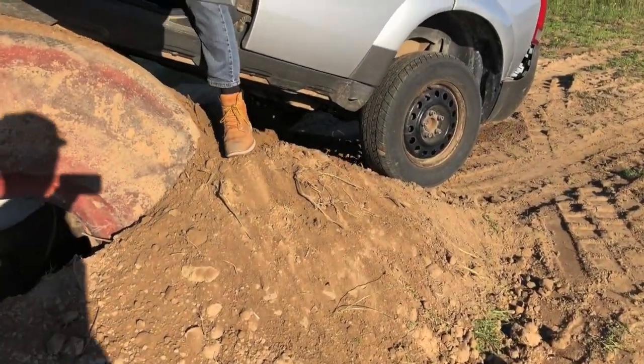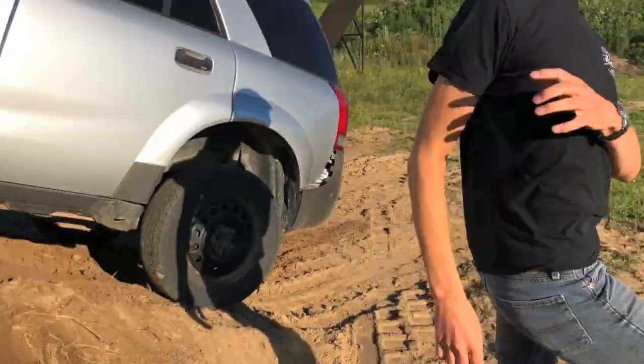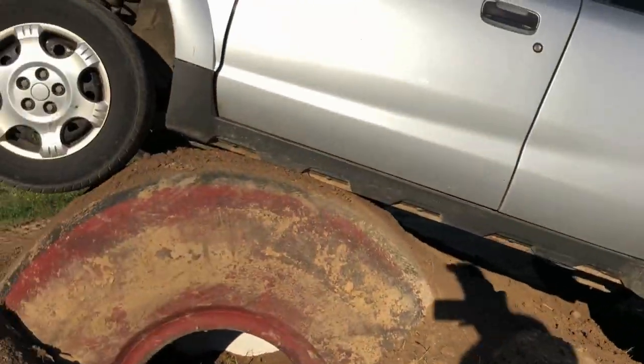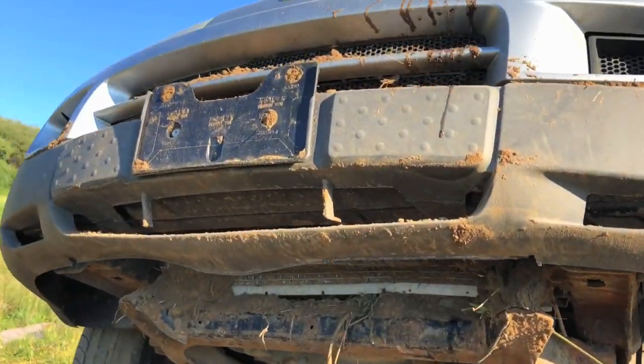I'm still trying to figure out the angle of the dirt here. So. I think it's a little too aggressive because I lose all my speed. Oh, really? And yeah. I was going 30 miles. Well, you can see your bumper digs in right there. So. Yeah. I wonder if it'd be better in reverse. I think so. Look at the whole front of it.